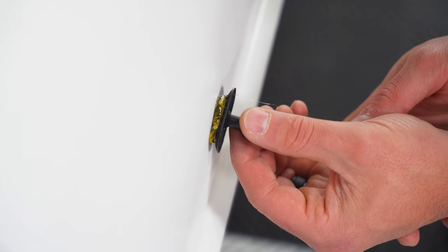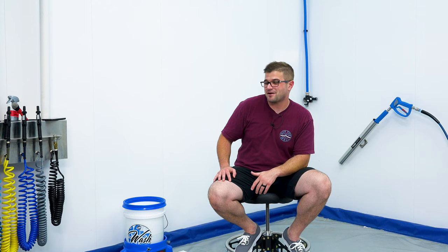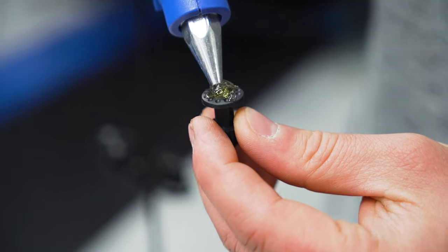That next day, I brought my PDR kit, my Amazon paintless dent removal kit. It's very cheap. I think I paid all $40 for it, but I figured it couldn't hurt, right?